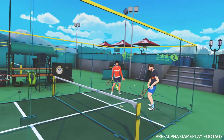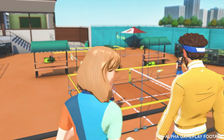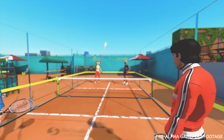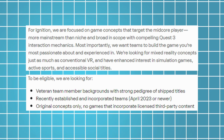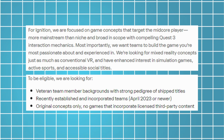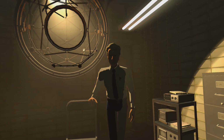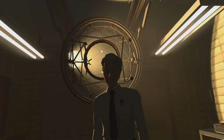With this, they are looking to at least fund up 20 Ignition teams before the end of the year. Another aspect of this is that they mentioned focusing on game concepts that target a more mainstream audience rather than a niche audience. This program is also more focused on recently established and incorporated teams, April 2023 or newer, rather than existing teams, with a focus on originality and established game makers.